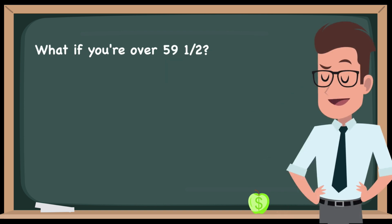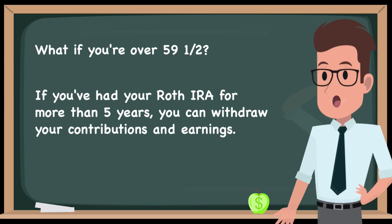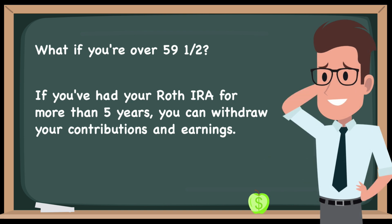So what if you're over 59 and a half? If you've had a Roth IRA for more than 5 years, you can withdraw your contributions and earnings without taxes or penalty at any time when you're over 59 and a half years old.